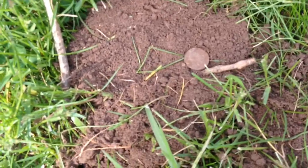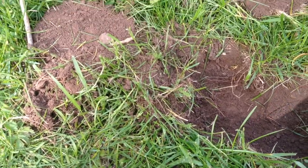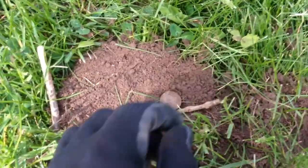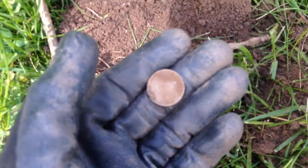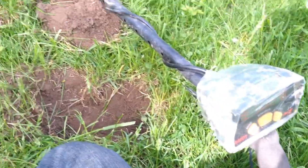Hey guys, just found my third penny. I was looking in the hole, couldn't find it, so scanned over it one more time. It was right in here. I had to cut the plug just a little bit bigger, but there it is. I haven't been able to get the date from it just yet, but I will clean it up at home, and I'll get the date there. But found that. I'll tell you one thing. This is a penny machine. It's good at finding pennies. I'll tell you that. So, I will see you guys at the next hole.